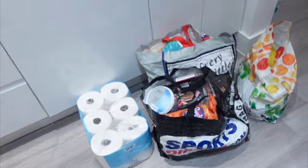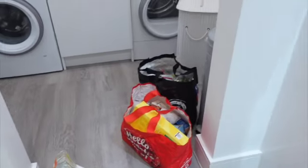Okay, so I have just got back from the food shop. It was a bit of a late food shop. It's 8:15 and I've got all the shopping to unload.